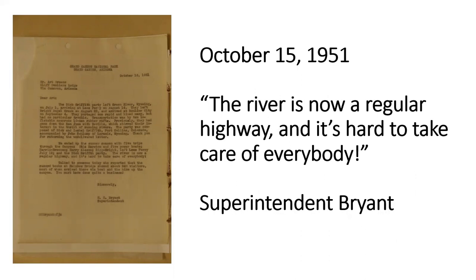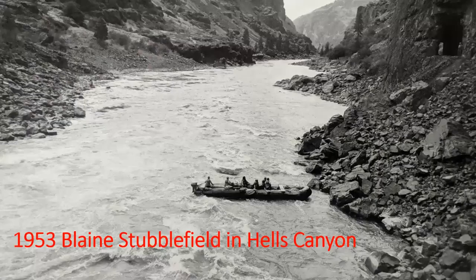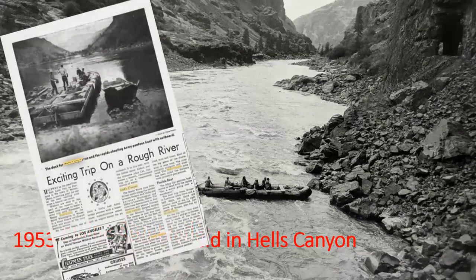With so many river trips on the river, Bryant had to admit the river's now a regular highway, and it's hard to take care of everybody. I want to mention that in 1953, a guy named Blaine Stubblefield up in Hell's Canyon put an outboard motor on the back of a bridge pontoon and started doing commercial trips. And this went through the Colorado River boating community like wildfire.